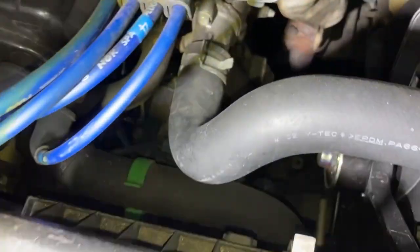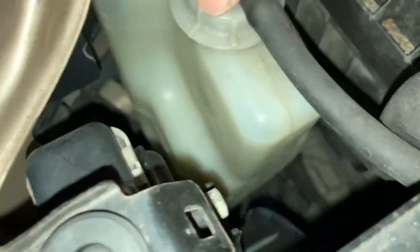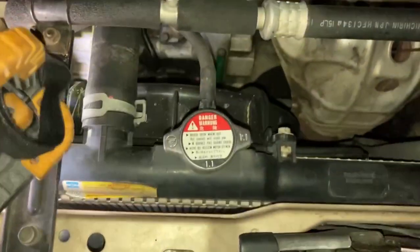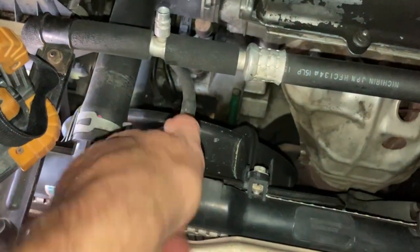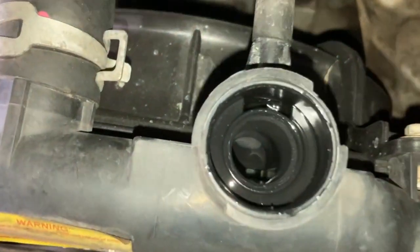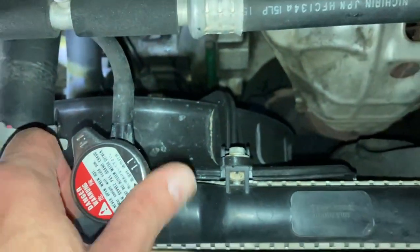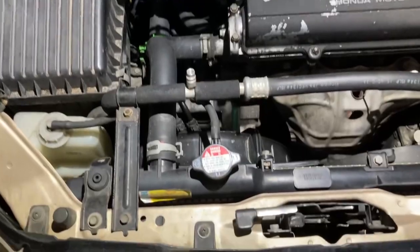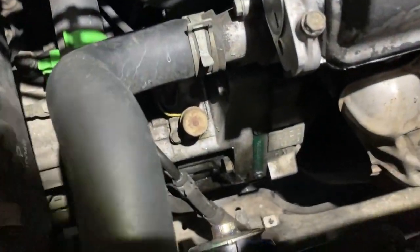Start by looking at the hoses. This hose looks fine. That hose looks okay. Coolant in the overflow. Could just be a line. And apparently when I took the cap off, it started draining somewhere. There it is right there, dripping.